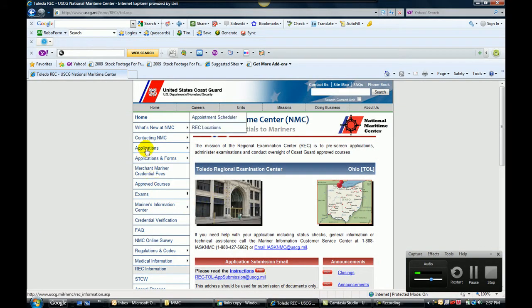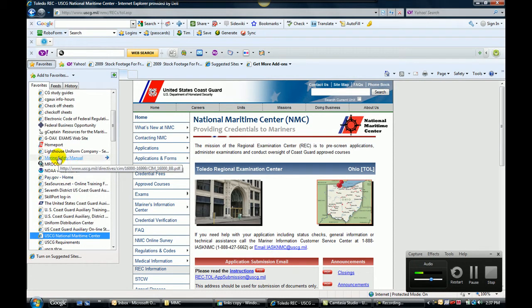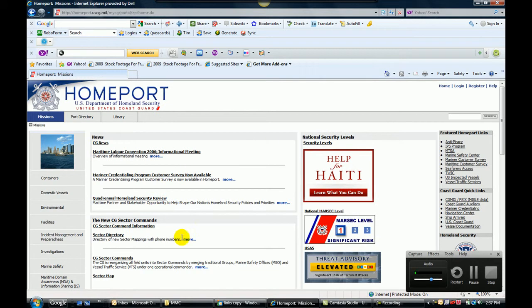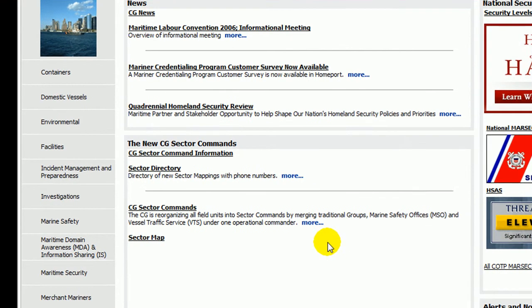And I will show you, here we are back at the NMC site. So we're going to go back to Homeport. And that link is also on the page. Now, this is Homeport. This is a Coast Guard website. And this is another very busy website. And you really got to pay attention to find your way around here. So I'm going to show you how to do it real quickly.